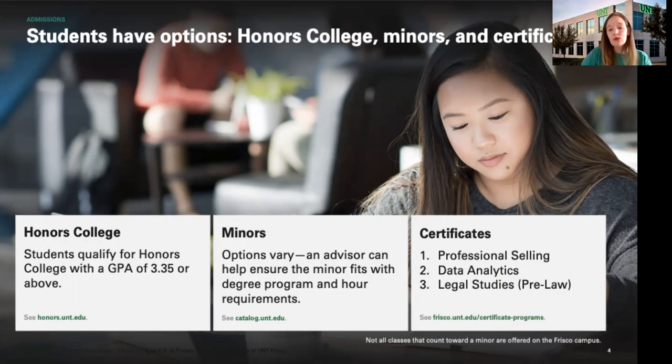This program will also help you be able to apply for or be a part of some certificate programs that we have at UNT Frisco and at UNT. And then with almost all degrees, of course, you can be a member of the Honors College as well.